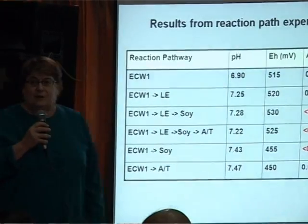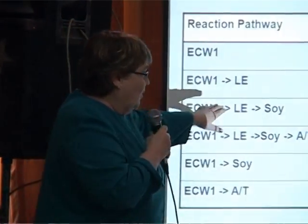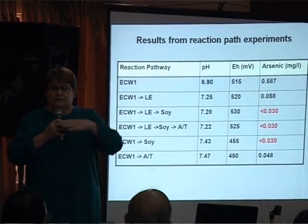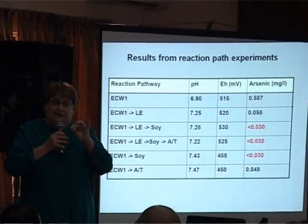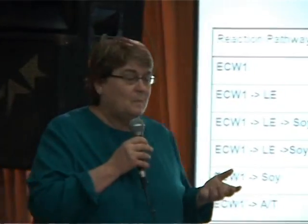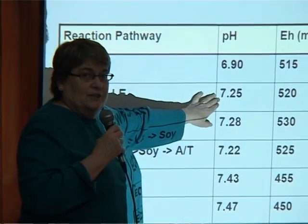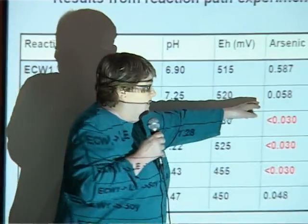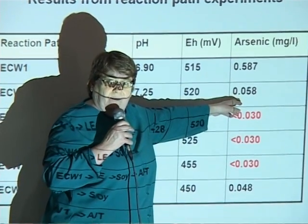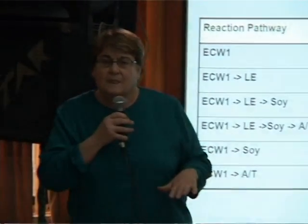And she did an experiment with that. So she put her experimentally contaminated water in a beaker with a rock called Las Espinas, which is the top layer in town of the rock. It's from a volcano. And she discovered that the pH changed a little bit. The arsenic concentration went down, but it didn't go down below the drinking water limit.